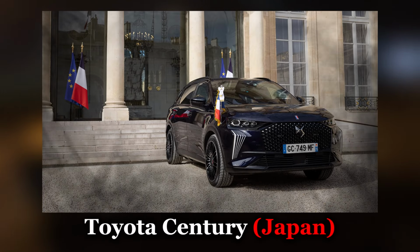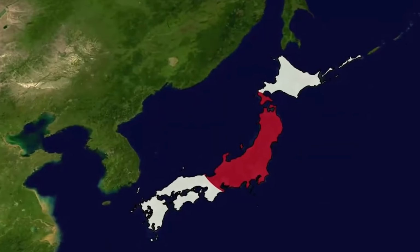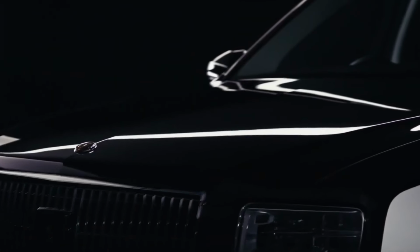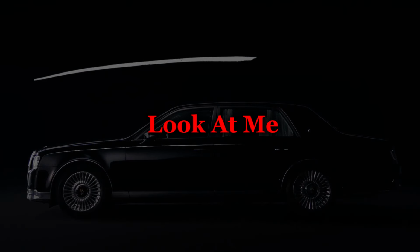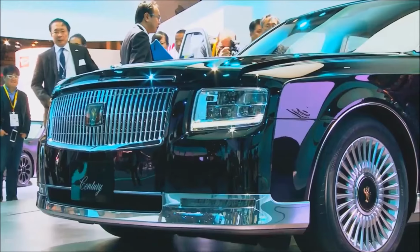Toyota Century, Japan. Now, let's cruise into Japan, where tradition, dignity, and craftsmanship come together to produce one of the most quietly powerful state vehicles in the world, the Toyota Century. No flashing lights, no flashy branding, no screaming, "Look at me!" The Century isn't trying to be cool. It just is.